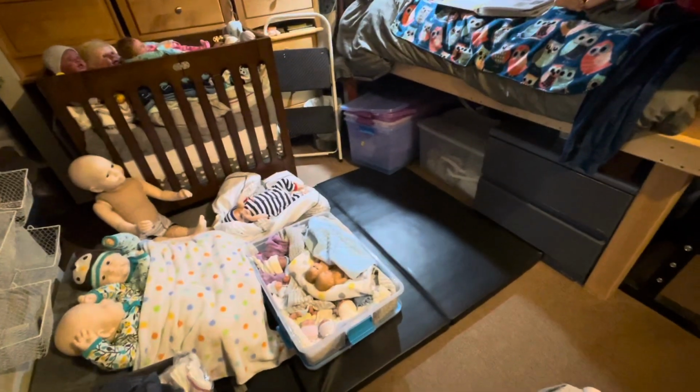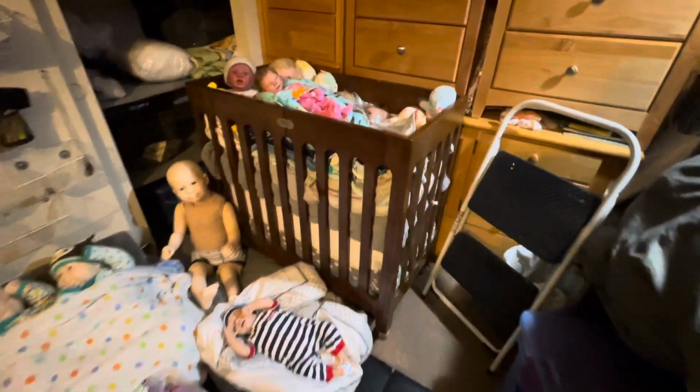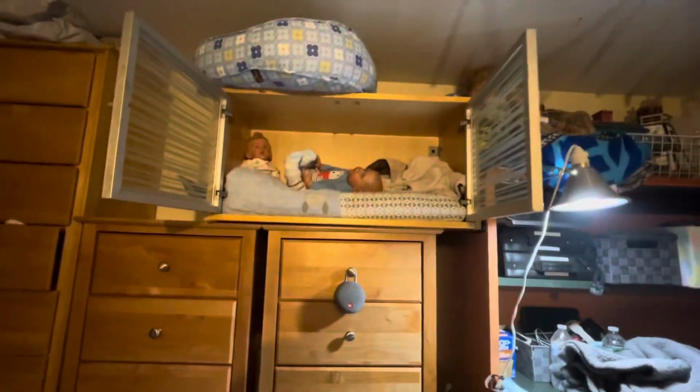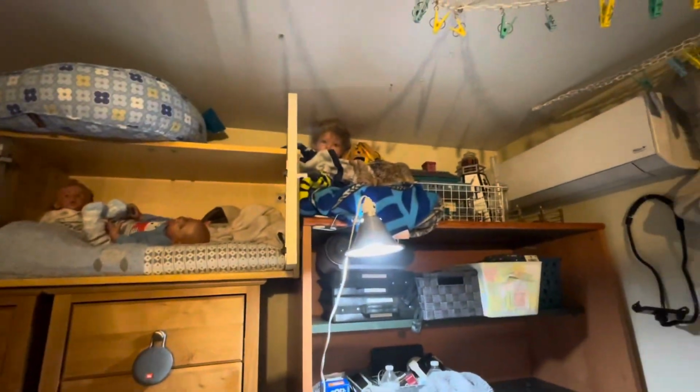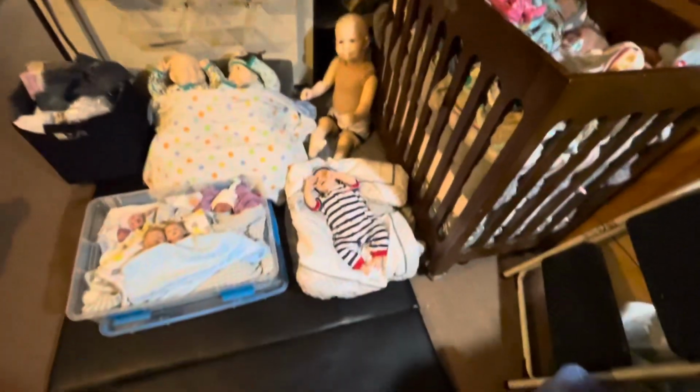So I'd like to go around. I have some spots, and I wanted to show you everything. We have babies over here and babies over there, babies up here. We have Javian up there right now. And then we have baby heads and baby stuff and baby parts and all that stuff. So we're going to just go around and show you everybody.